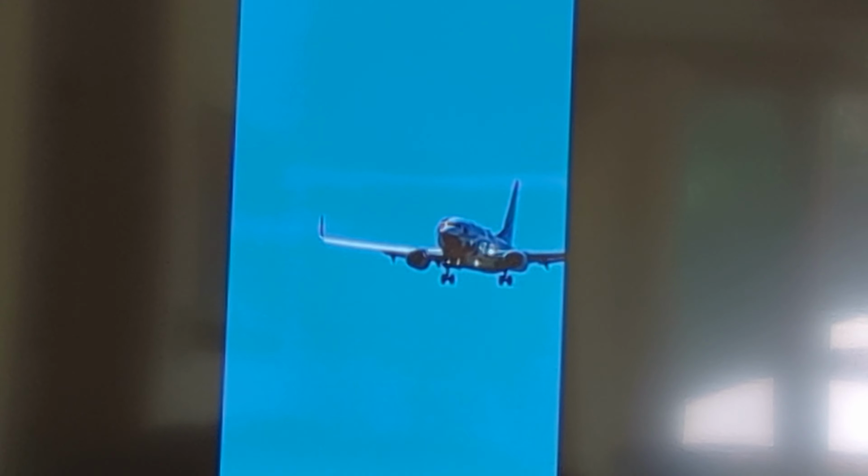Here we go. This is the moment I've been waiting for. Close up arrival of the Maryland One livery.